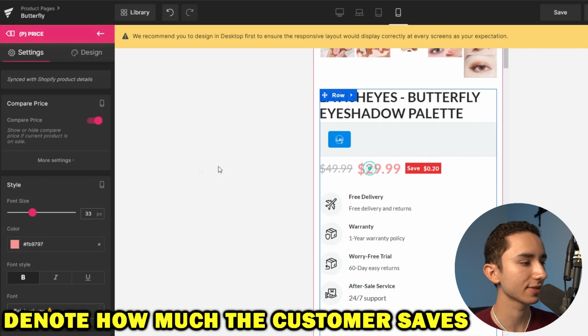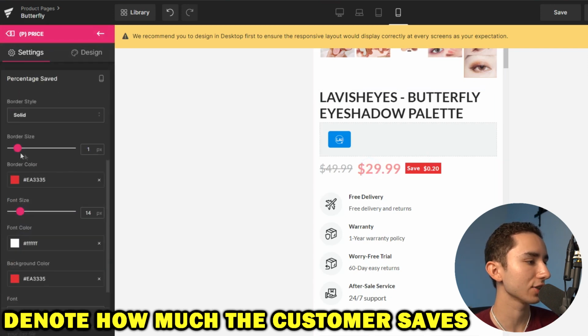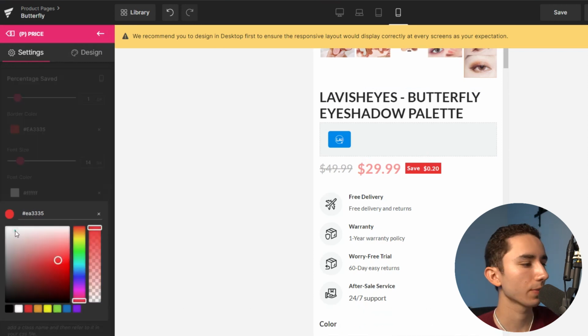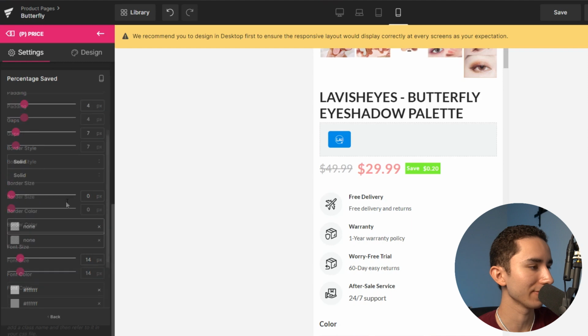So we're going to click on price, go to the save right here. And personally, I like to do a bit of rounding. I like to make it more sort of pill shaped. So for background color, let's do a green. I really want it to stand out. And then for border color, I'm not too worried about having an actual border. I think we'll be fine there.